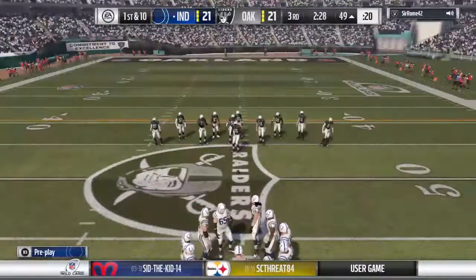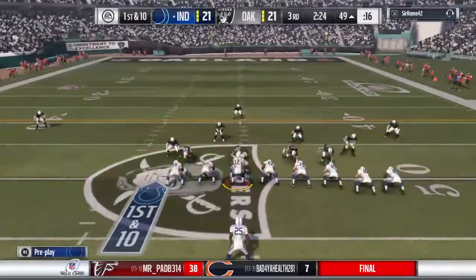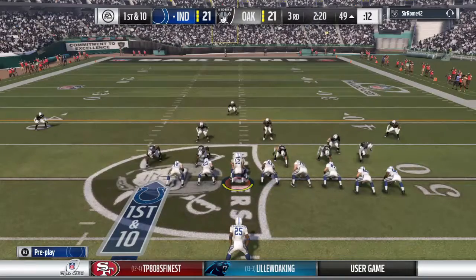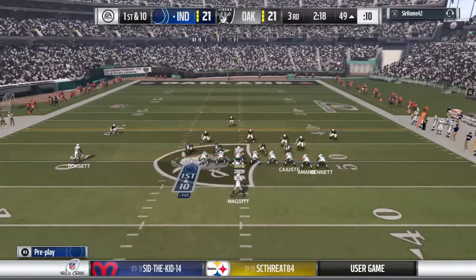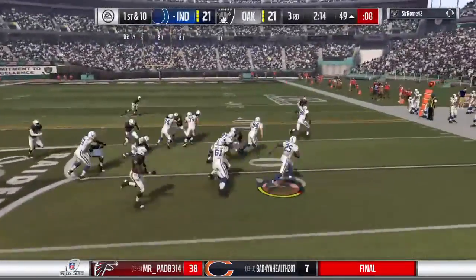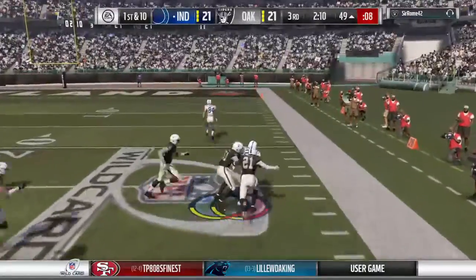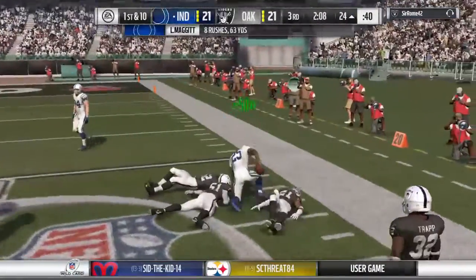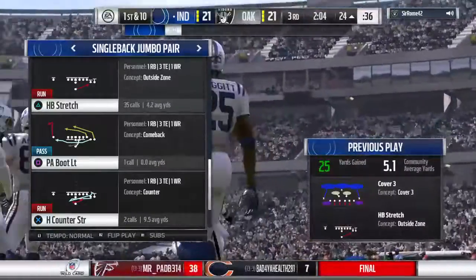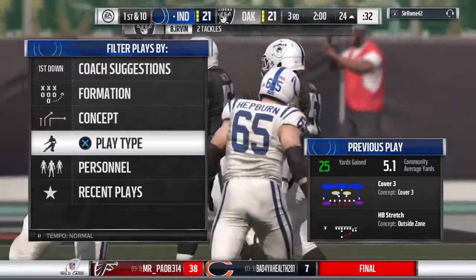So here we go, 1st and 10 now. So the D-line's going to spread out. They come out with 1 back and 3 tight ends. Now they try the right side here. Room here to run. And he goes down, but not before getting this inside the 25. They get 25 yards out of that one. And that'll be good for an Indianapolis first.